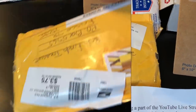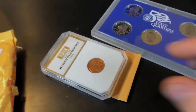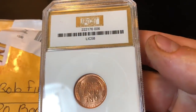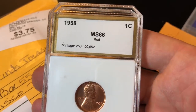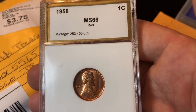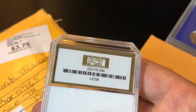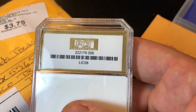Let's get into it. It's gonna be hard to get everything out of here, guys. It's pretty packed tight, which is always a good thing on packages. Just dump the contents out here and show you what I got. First and foremost, it's gonna be a beauty. MS66 Red, 1958 Wheat Penny. Unbelievable. It's been graded by PCI.